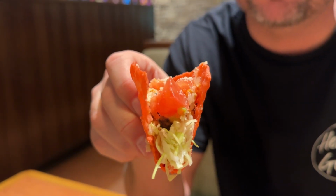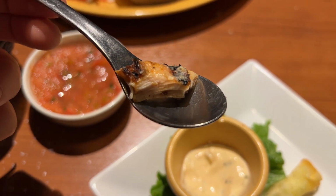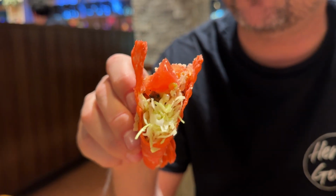All right, El Torito chicken taco. Okay, hear me out. The chicken on this is really good. It is a traditional, fast casual, just charred grilled chicken breast. A little bit of lettuce on there, some pico de gallo, and what looks like cotija cheese, but it tastes more like Parmesan. This is, all in all, a pretty decent El Torito taco, and it's better than I thought it was going to be.